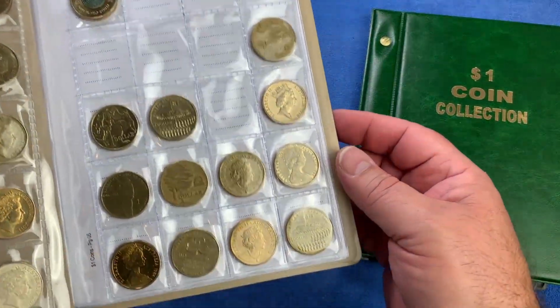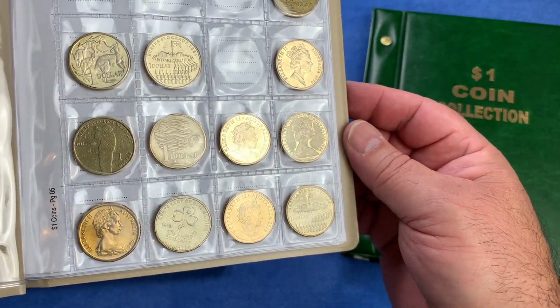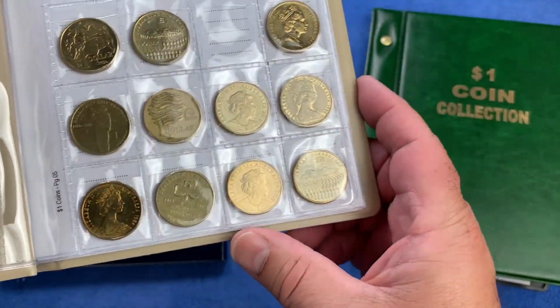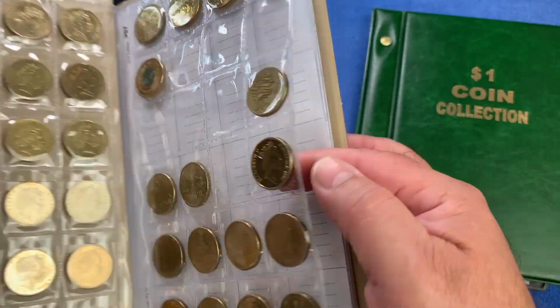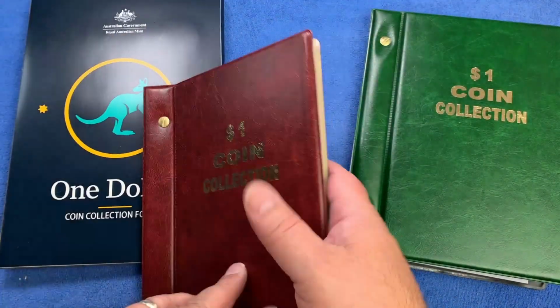Then I did a green one. But this also has a number of not intended for circulation coins that got pulled out. Got a couple of the Eureka Stockades. Got the Gallipoli. Some Jody Clarks, a very nice 1990 there. Very spectacular. And so, yeah, that was my second.